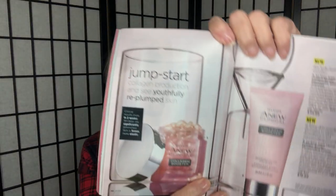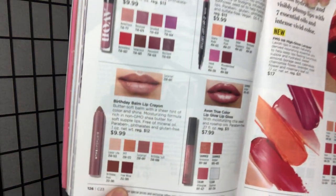Okay, let's see. The new clinical collagen booster, I showed that in a video. The ampules, that is still on sale for $49.99. Page 96, right here. Okay. Glimmer sticks are $3.99. Let's see. Birthday bombs are $9.99 on sale. Right here are these birthday bombs. So let's go on here.